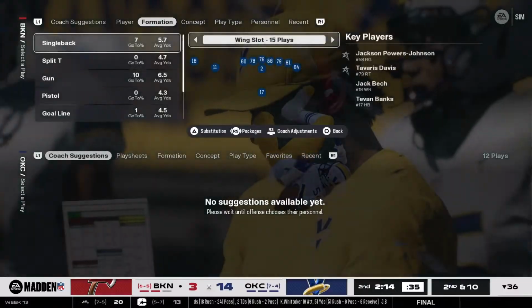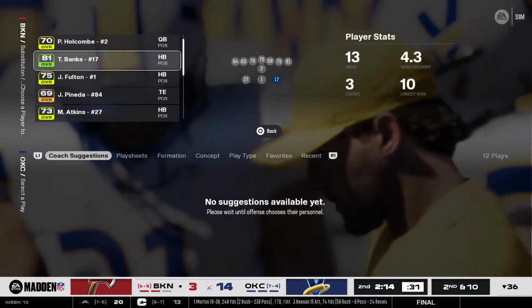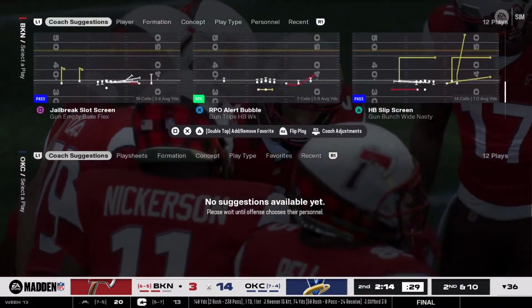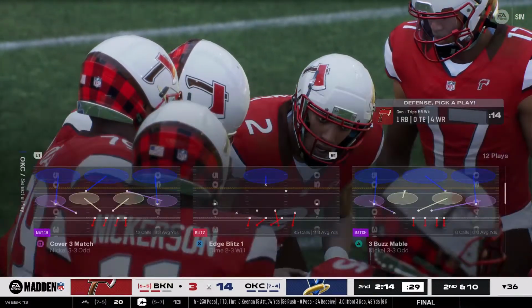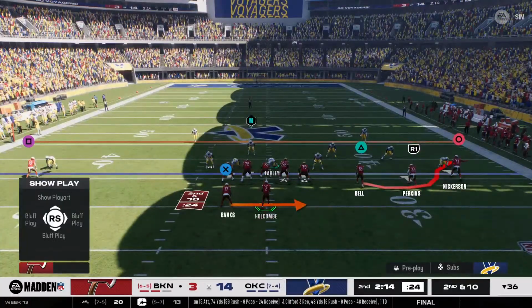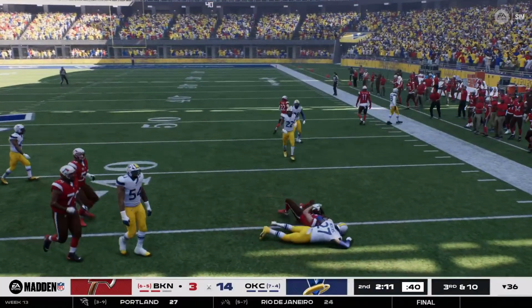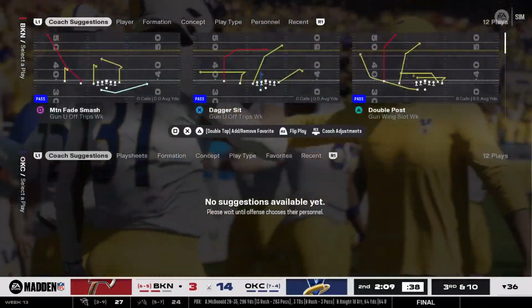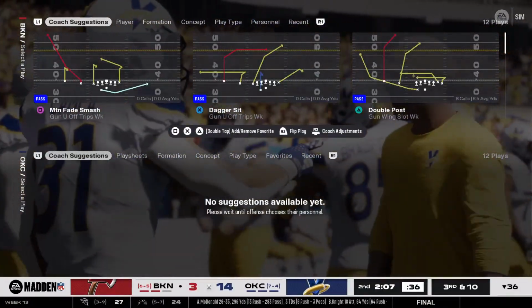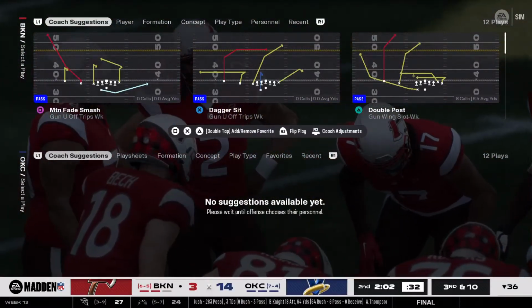Oh, this one incomplete. The pressure got to him as he released it, and it's second down. I think he's got to be careful not to force anything into coverage right there. There weren't really any throwing lanes, but the best part for him, he's got second and third down to fall back on. He'll get this to Bell. That helps the completion percentage, but not much else, and now it's 3rd and 10.